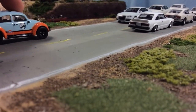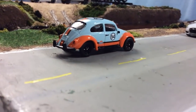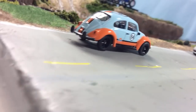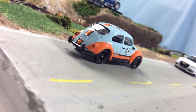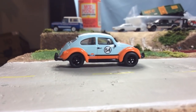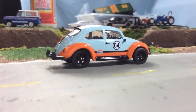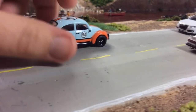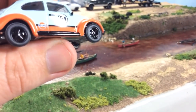This thing is awesome. How about that? The Golf Volkswagen. Pretty sweet. I kind of wish they had done this with the split window, but still a really cool little piece. I like it. I've been wanting to take a look at these wheels. I can never see which wheels these are.